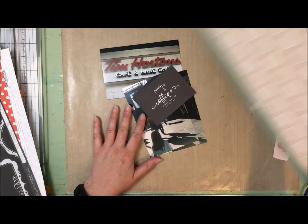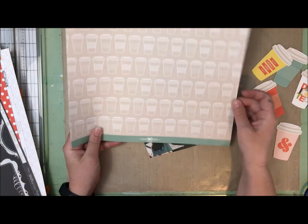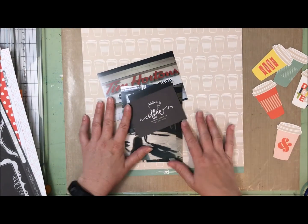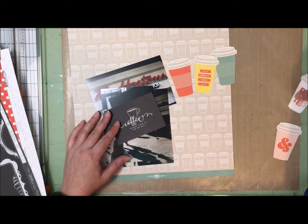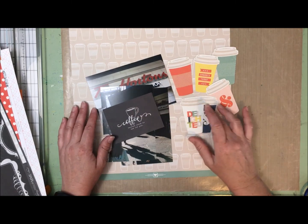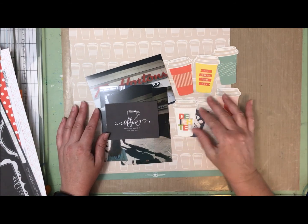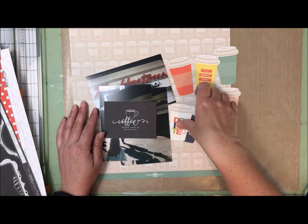I have this paper from Chanel, from the True Stories line, with all these coffee cups on it, and it's looking a bit like it's got some damage on it, so whatever. And then I have these coffee cups, which I think are also from True Stories, and it was an entire 12 by 12 full of coffee cups, and I actually cut them all out and made a whole series of cards with them, and these are the ones I have left over, so I think I can use a couple of those, specifically this red one, and maybe that one that says Embrace Today.